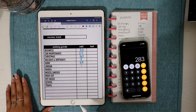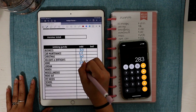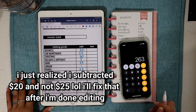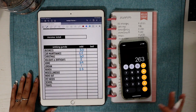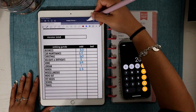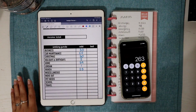So Wanda is going to go ahead and get $25. Her envelope is again empty because I bought her new dog bowls and a new toy. The dog bowls she had are puppy size, so I got her the ones that she'll have basically for the rest of her life. So I bought those for her, and that's why she needs new money in there.